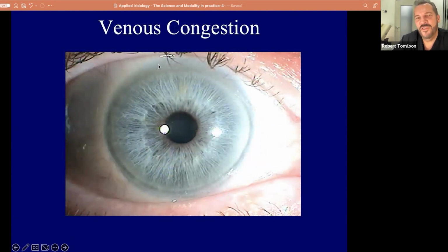Now, I want to show you a few things. This is called venous congestion. I don't want to go too long and way over my time. Now, the blue hue here is indicative of a person who has low iron. That's called venous congestion in iridology speak.